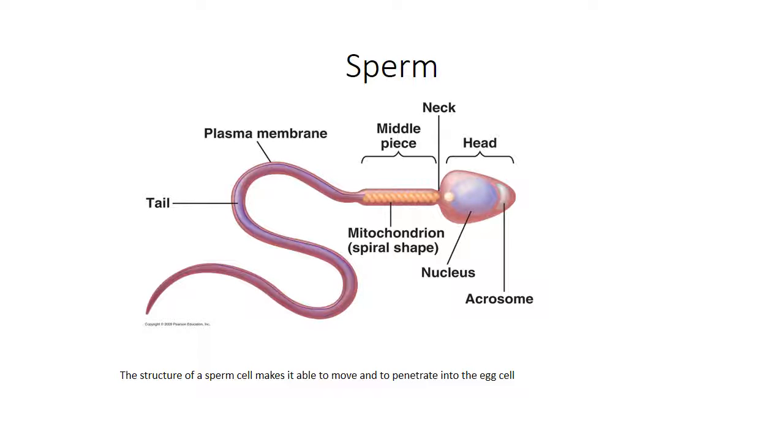propelled aircraft. Right, and note that at the very tip of the head there is something that is called the acrosome. It is a sharp end, or sharp piece that extends from the head. It is used by the sperm cells to penetrate into the egg cell, to pierce the membrane of the egg cell.